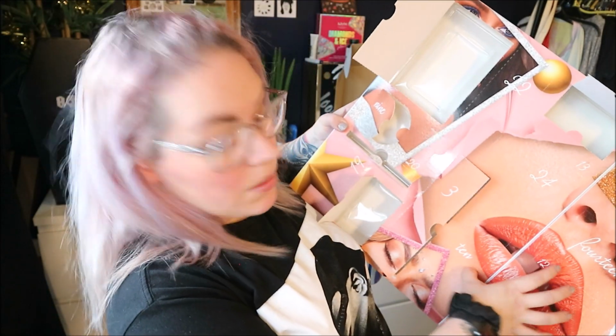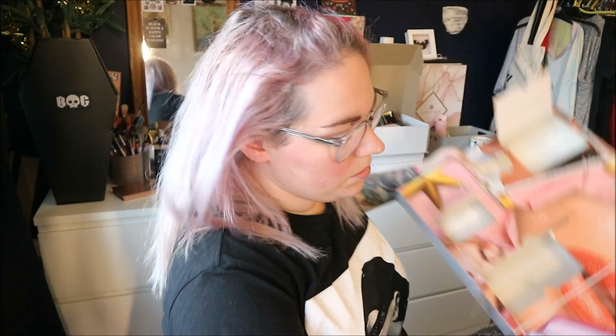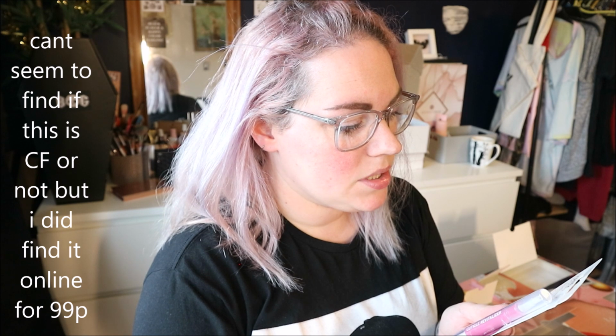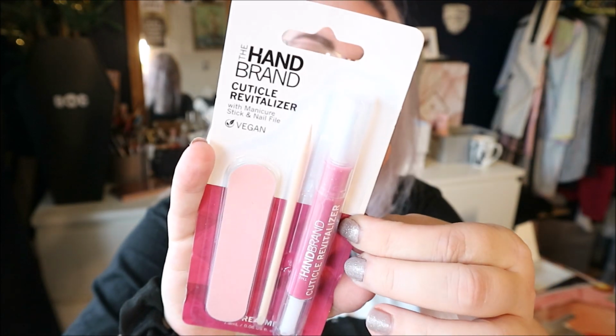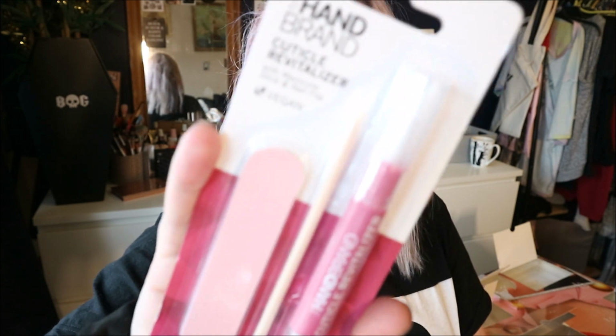Number 10 is a big one down here. Oh, I've just ripped the door off. This is the Hand brand with manicure stick, cuticle revitalizer, stick and file. I'm not going to open that now, but I think it's one of the pencils you put all around your cuticles and then push them back, and it just makes them so they're not horrible like mine.